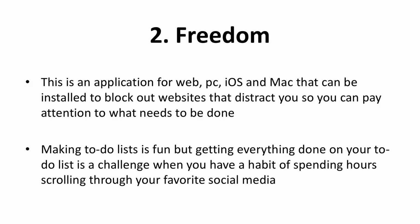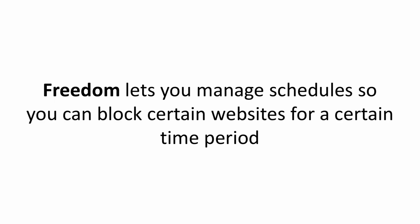Freedom. This is an application for web, PC, iOS, and Mac that can be installed to block out websites that distract you so you can pay attention to what needs to be done. Making to-do lists is fun, but getting everything done on your to-do list is a challenge when you have a habit of spending hours scrolling through your favorite social media. Freedom lets you manage schedules so you can block certain websites for a certain period of time.